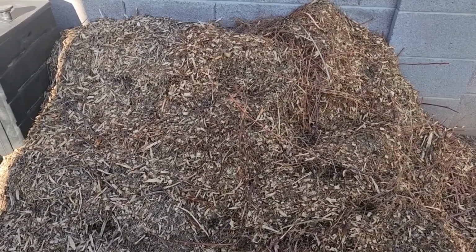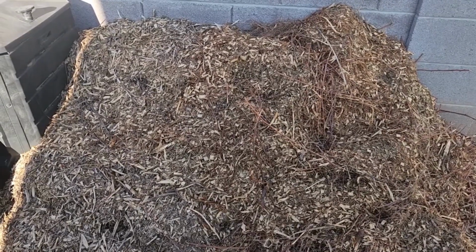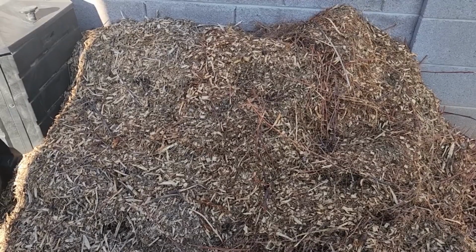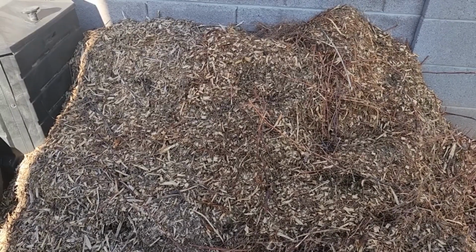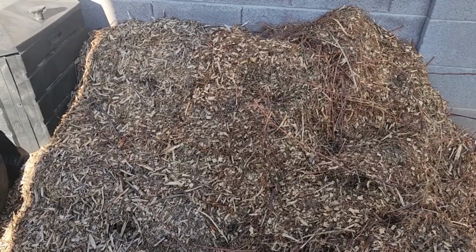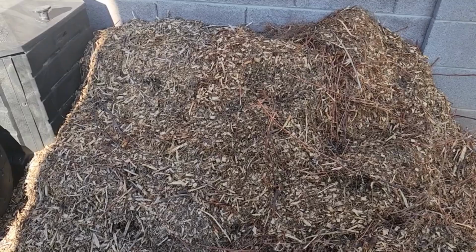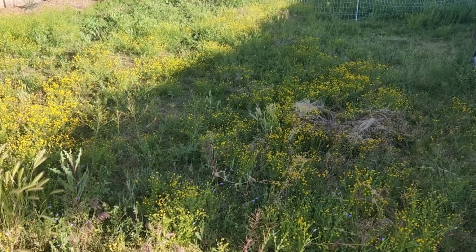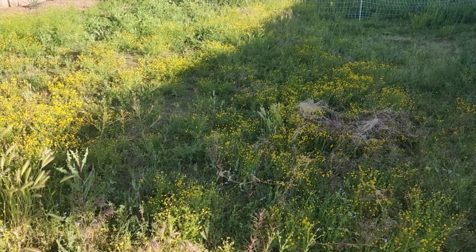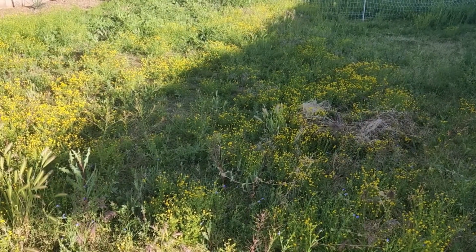I bought a gas-powered wood chipper from Harbor Freight, and all of our tree trimmings that we've had over the last 8 months, we've been chipping up, and I've got a huge pile of wood chips here. We put a lot of these on the garden to help the plants on the fall garden make it through the colder times.